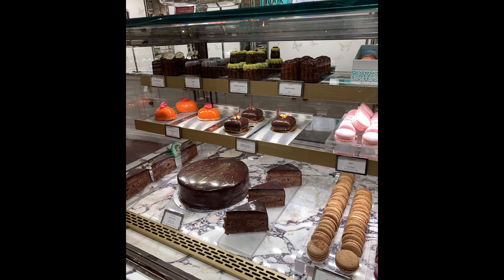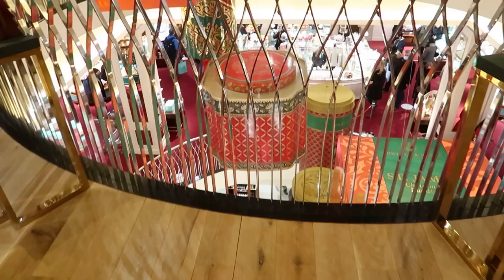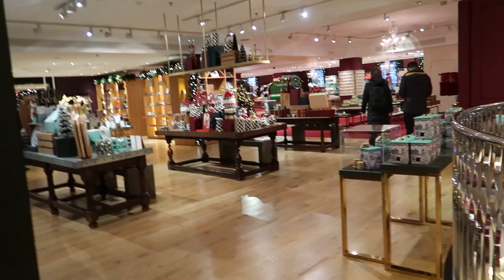But I have come up to the first floor to check out the Christmas section. Oh wow, look at this table display. Very nice indeed. Right, what have we got here? Oh, look at this view from up here. We've got some Christmas blend, some cookies. Very nice. And we will go all the way down to the lower ground in a short time, but let's go and see all the true Christmas treats that they have up here. It's definitely much quieter up here.